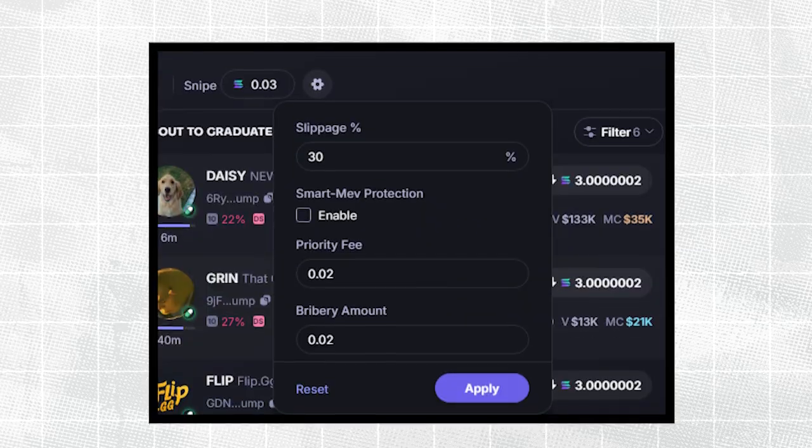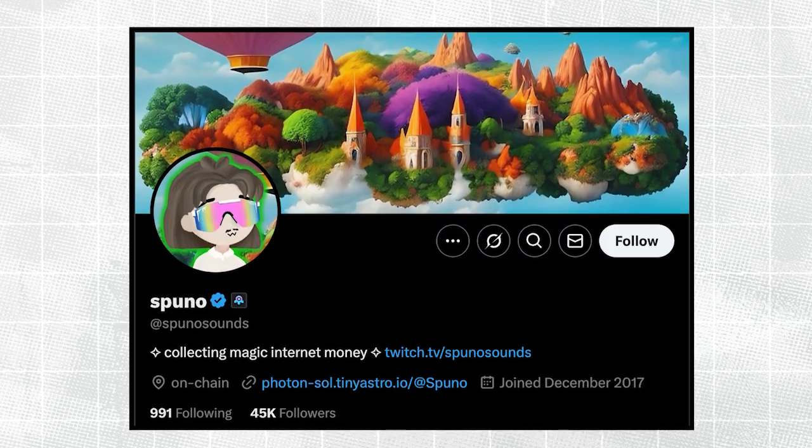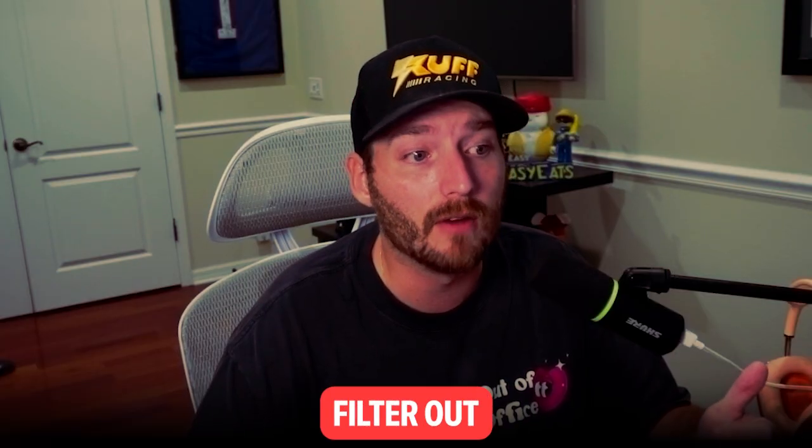Spuno Sounds also has its own wallet and Twitter tracker to help you analyze in real time what's going on across the space. Now, if you don't have those, many are automatically built in or allow you to input these and help filter out what the noise is.